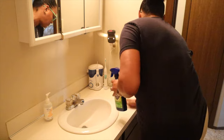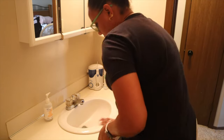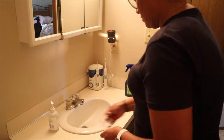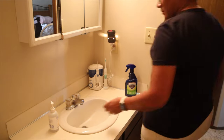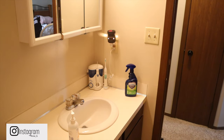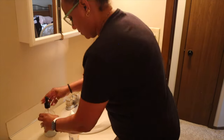So after cleaning out the sink and scrubbing it out, you guys, a dirty sink drives me crazy, but it's always so difficult to keep it up after so many people using it. But here I noticed that the soap was not only running low, but the twist cap on this was cracked. And I know that we have a soap dispenser in the kitchen, so I brought that in here.